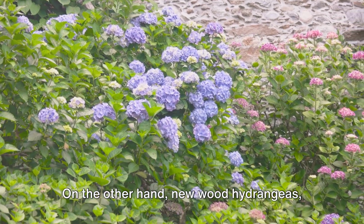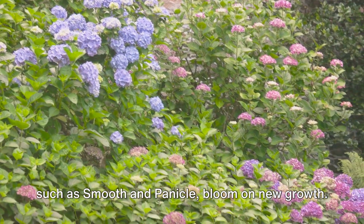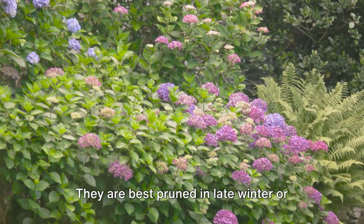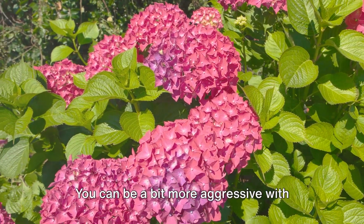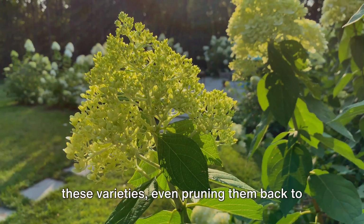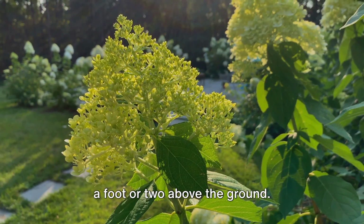On the other hand, new wood hydrangeas, such as smooth and panicle, bloom on new growth. They are best pruned in late winter or early spring, before the new growth begins. You can be a bit more aggressive with these varieties, even pruning them back to a foot or two above the ground.